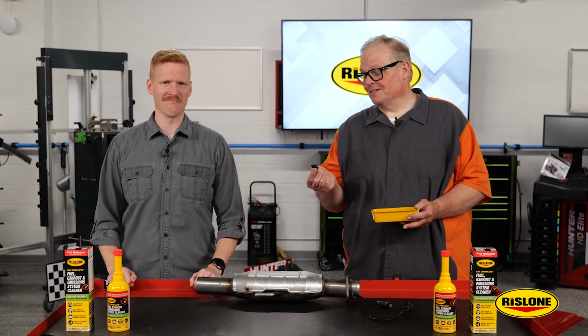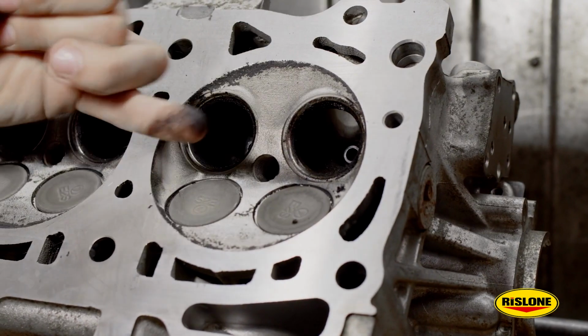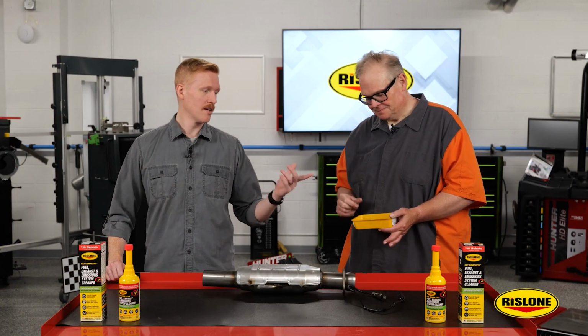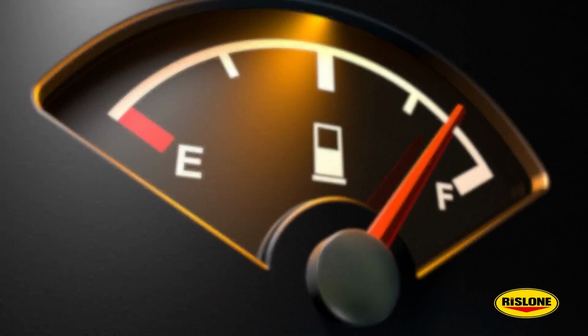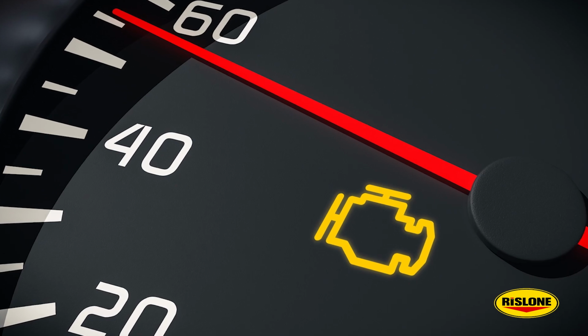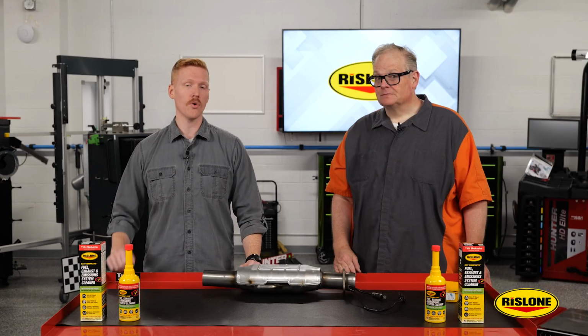This is a carbon deposit. It's gasoline, oil, baked into a solid substance that can stick to valves, pistons, and even the catalytic converter. Now, while the driver can't see carbon deposits like this, they can experience reduced fuel economy, loss of power, drivability issues, engine overheating, hard starts, check engine lights, and premature engine wear that leads to oil consumption.